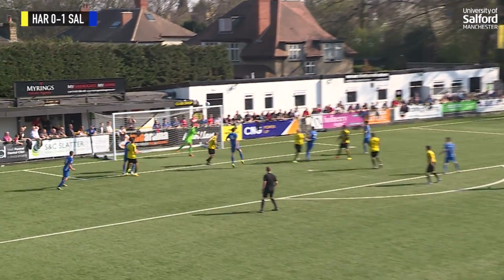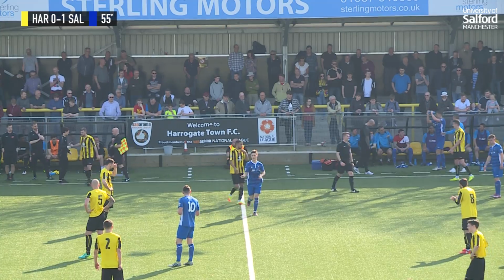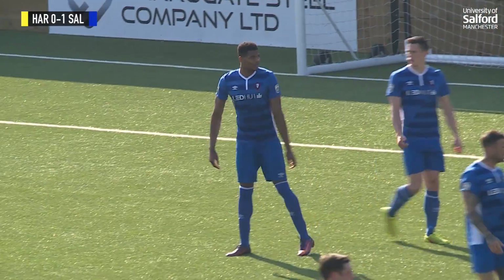And Harrogate should really be 2-0 down there. You put another ball like that into the box for Nottingham to meet it again like that, and I've no doubt he'd probably put it in the back of the net.